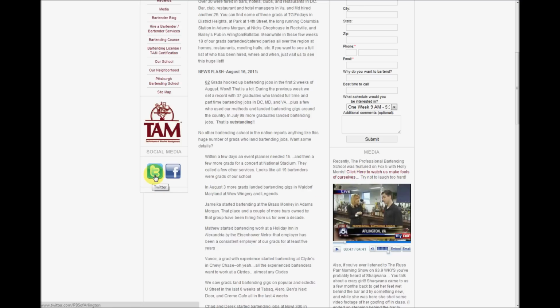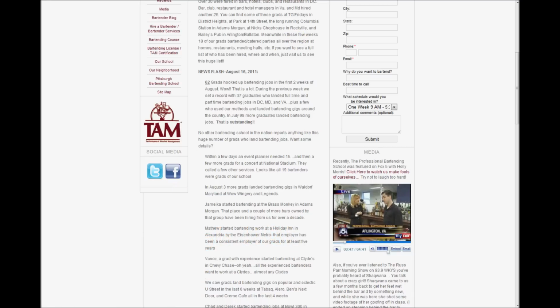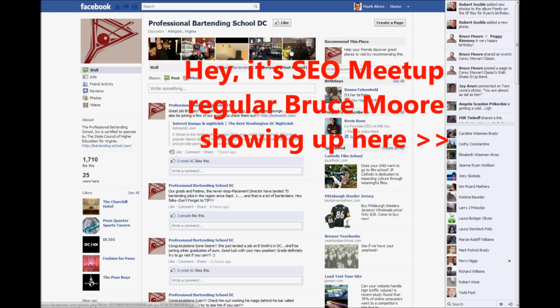Now let's take a look at what we've got going with Twitter and Facebook. Initially I was a little concerned because when I mouse over this Facebook icon at the bottom, I get one of those long, ugly Facebook URLs, a non-vanity URL. But when I pop out to the Facebook site, I'm relieved to see that it's facebook.com/professional bartending school DC.